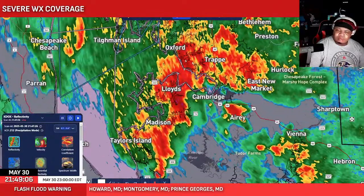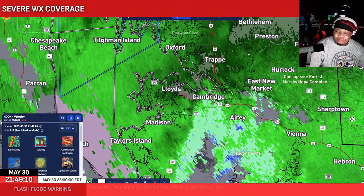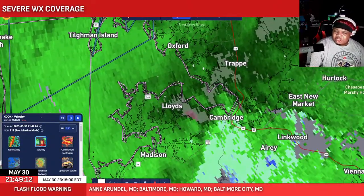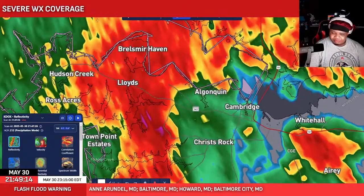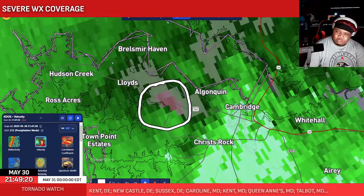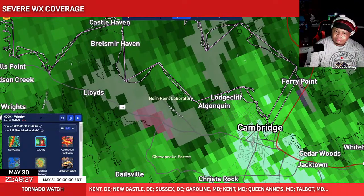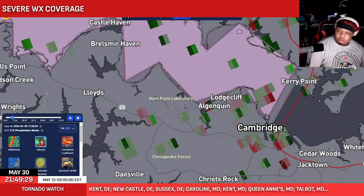Over towards Madison, that's starting to bow out a little bit, starting to line itself out. And we may have a little bit of rotation here near Lloyd's. So, right here, we got a little bit of a velocity signature. So we'll have to watch that. That is going to be heading into Algonquin, if that does hold.